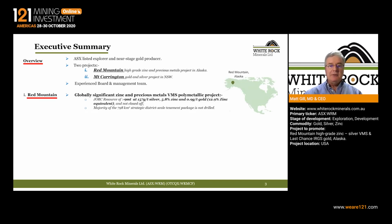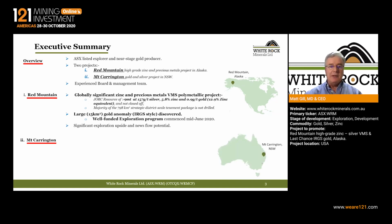As mentioned, Red Mountain, 9 million tonnes of great silver grade, 5 ounces a tonne, really good zinc with gold as well. It's a polymetallic VMS project. We have a significant district scale land package, just under 800 square kilometres. And excitingly, a gold anomaly, intrusive related gold style called Last Chance. We announced that back in January, and 7 months later, we were drilling that this year in July. So we've moved very quickly. This is a major part of my presentation today, and I encourage you again to have a look at that information at your leisure. As I said, I will be going fairly quickly.